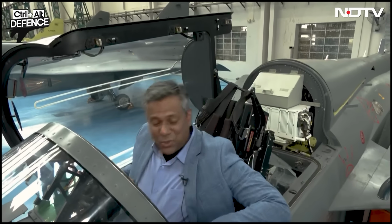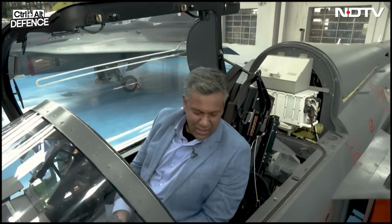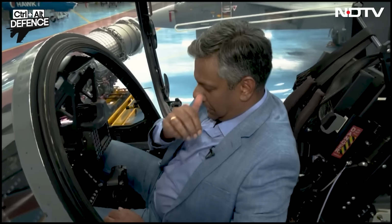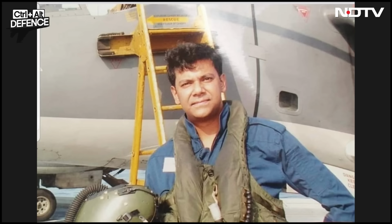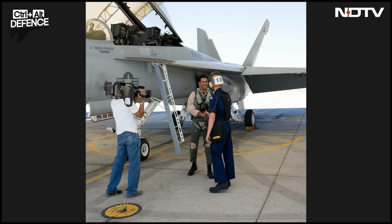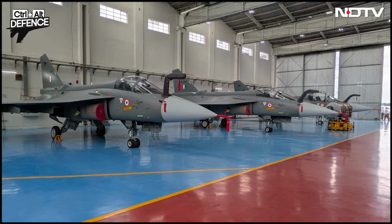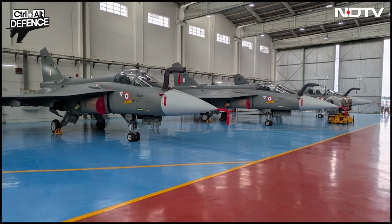Never easy getting into a fighter cockpit, particularly for someone like me, 6'2". But this cockpit, it's superb. Having flown sorties on the F-16, the F-18, the JAS-39 Gripen, the MiG-35, the Su-30 MKI, the Sea Harrier, and I probably could go on, I can tell you that this is as good and as functional a cockpit as any among those aircraft.